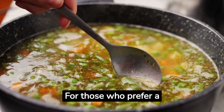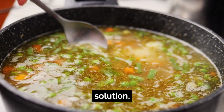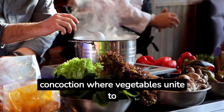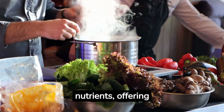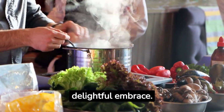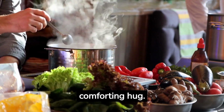Point 6. Soup: the floating salad. For those who prefer a comforting bowl of warmth, soups present a wonderful solution. A harmonious concoction where vegetables unite to create a dance of flavors and nutrients, offering comfort and nourishment in a delightful embrace. It's a floating salad that wraps you in a warm, comforting hug.